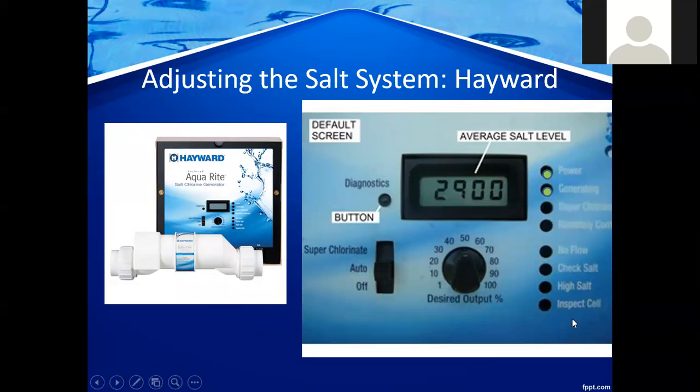Some of you may encounter a flashing inspect cell light throughout the summer. Just know that if we opened your pool, we cleaned your salt cell at the opening, and it's unlikely that you need to clean it again. The inspect cell light is not an actual sensor. It's just a timer, kind of like a check engine light in your car. It comes on every 500 hours. The way you reset that inspect cell light is by holding down the diagnostics button for about 10 seconds, and it'll reset that timer.